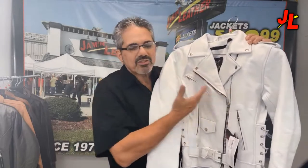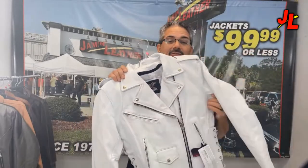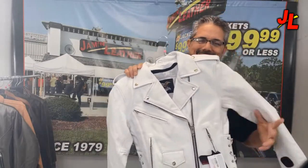This one's a little more generous in the bust line and a little bit narrower in the waist for those ladies that have that hourglass figure like some of us would like to have. Right, Kate? Yep. Some of us just don't have it, I guess, sometimes.